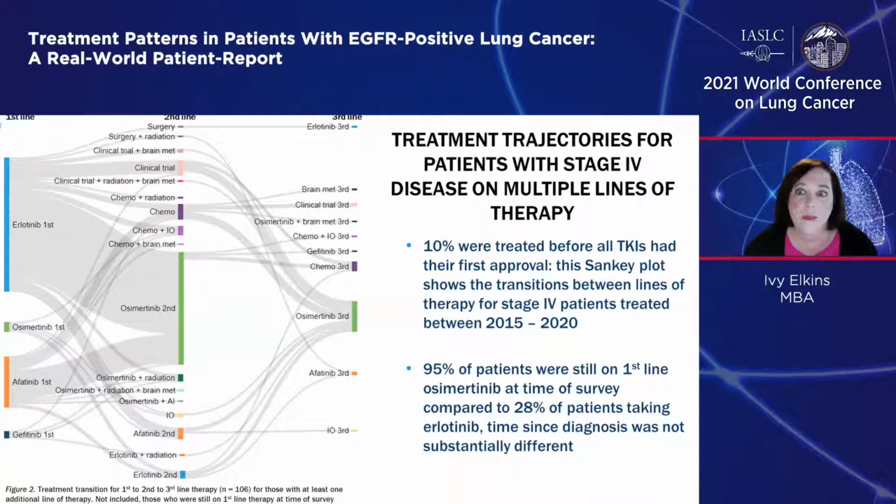It is notable that with similar time since diagnosis, 95% of patients prescribed osimertinib first line were still on this treatment at the time of the survey, compared to 28% of patients prescribed erlotinib.